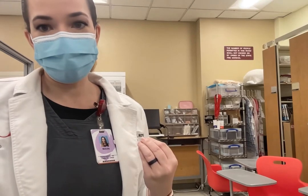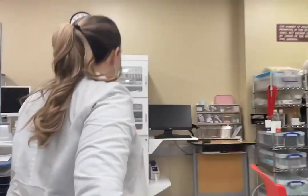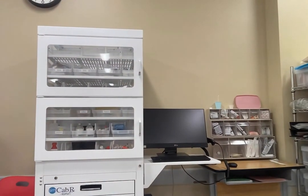I'm going to show you how to use our Pyxis machine, which is a machine that most accurately represents how we pull medications in the hospital. So it's really a privilege that we have this machine here for you to practice that skill. So come on over here. Take a look at this beauty here.